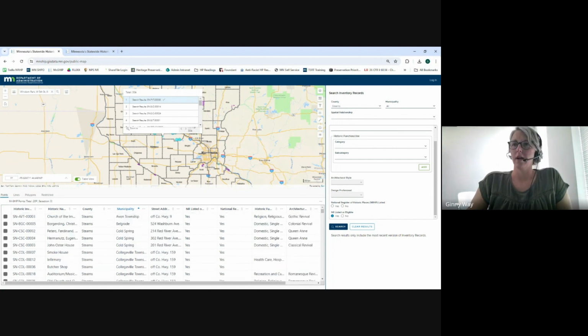Also over on the right, you can choose by architectural style. You can choose by design professional. Design professional includes architects, but it also includes artists, contractors, fabricators, almost any data that we have. Those are all listed alphabetically. There are thousands of them. We tried to go through and do data cleanup so that the same company wasn't listed twice with slightly different spellings, but again, thousands, and there's just one of me, so there are still mistakes. If you find them, please let me know.